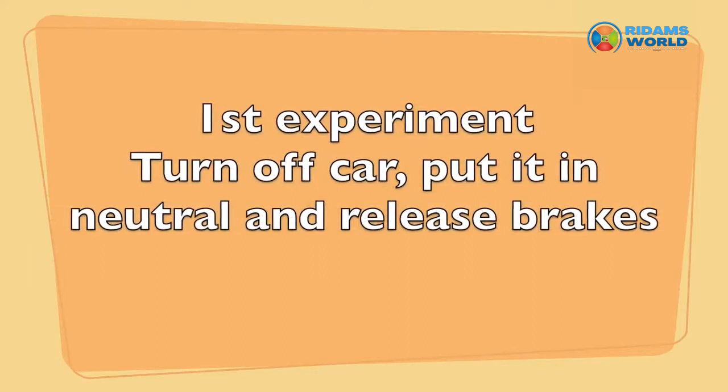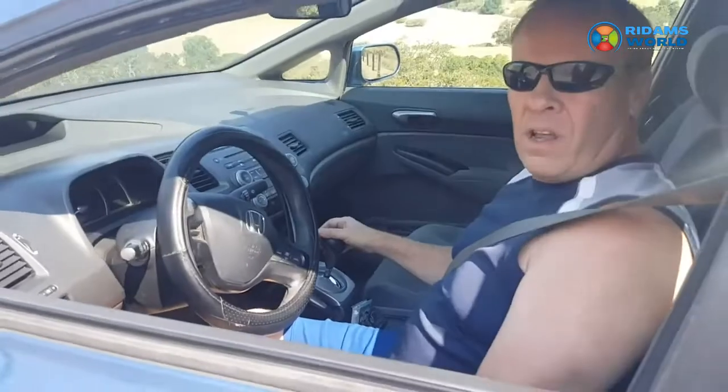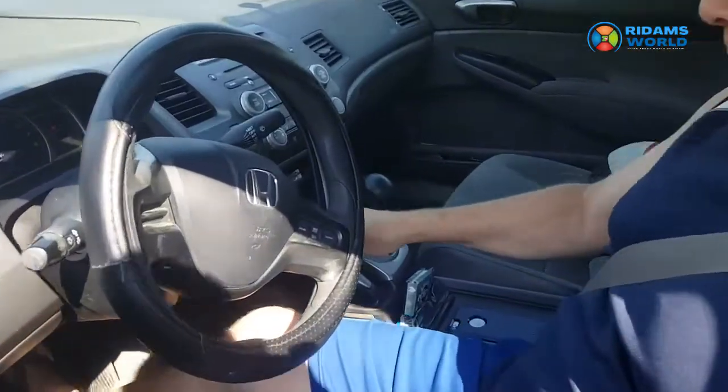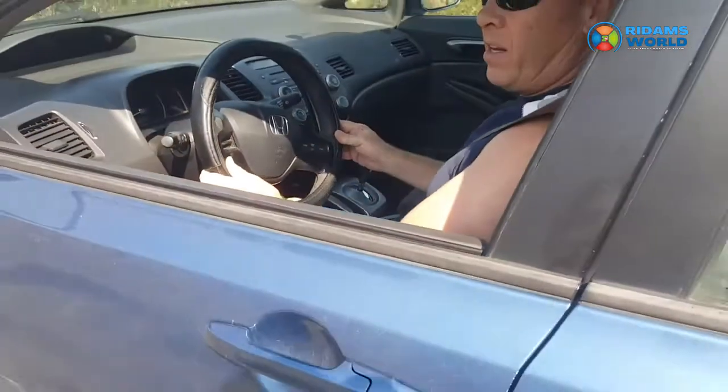Experiment one is turn off the car and put it in neutral and release the brake and see what happens. And here is the results. All right, so we're gonna test gravity hill here. We're gonna go uphill, but I've got the car in neutral. I've turned it off and I put the emergency brake down. So we're gonna give it a shot and see how it goes. I'm gonna release the brake now.